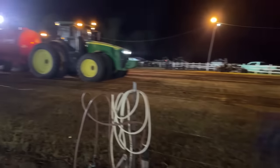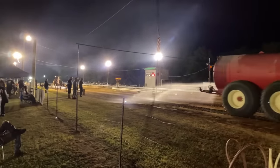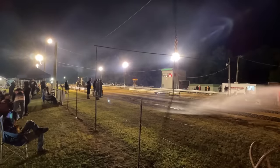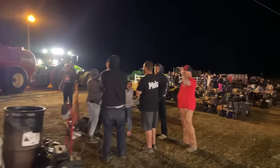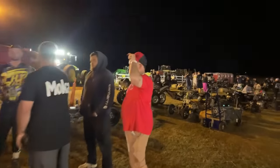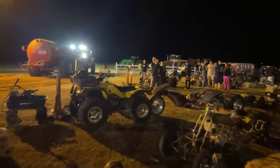There we go. I cannot believe how extensive this track prep is. They're full prep. They're watering it. This is what I'm talking about, guys. This is why it takes so long to get one of these events in. Track needs a lot of tending to.